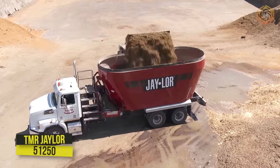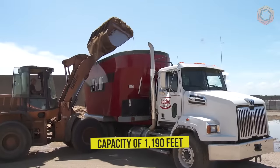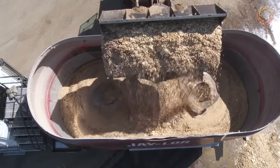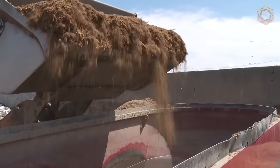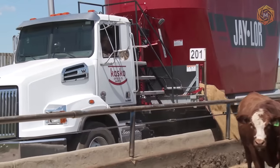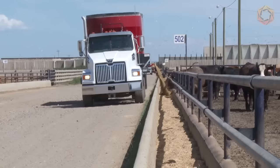This TMR Jailer mixer truck is the largest TMR mixer offered by the manufacturer. In this configuration, it has a capacity of 1,190 cubic feet, 33.7 cubic meters, which is quite impressive. The ration includes conditioned barley, dried distillers grain, additives, fries byproduct from a local processing plant, and corn silage. With a rugged walking tandem with dual tires and optional brakes, hydraulic or pneumatic, this commercial mixer can handle the rigors of heavy rations on feedlots.